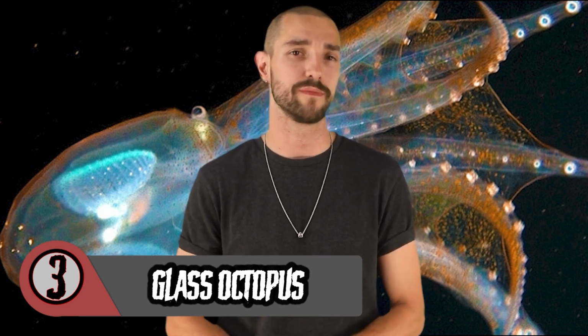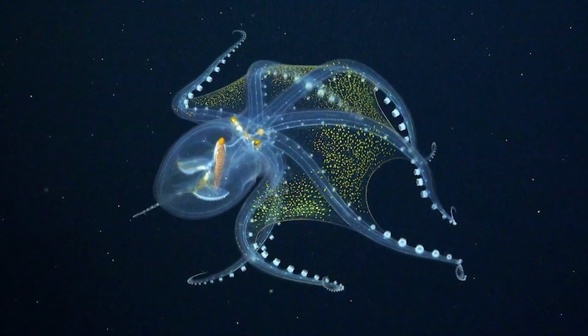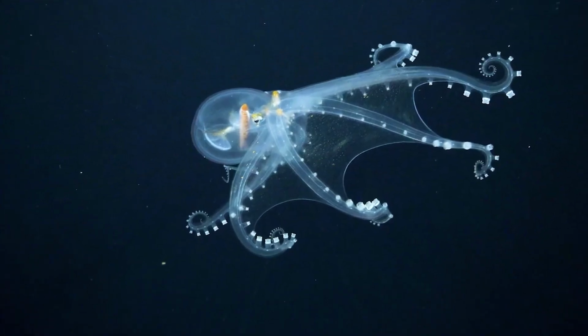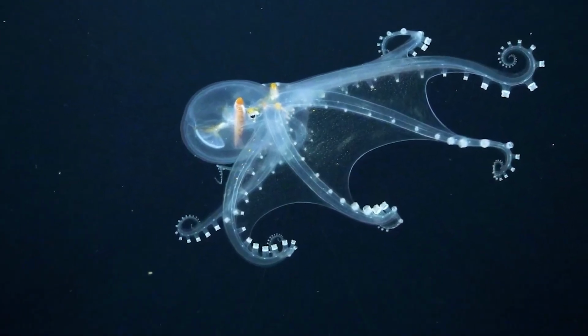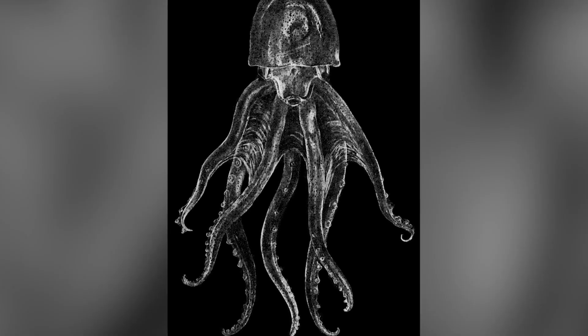Number 3. The glass octopus. A rare encounter with a glass octopus has just happened, which is one of the strangest and coolest species that swim these oceans. These science fiction looking dudes have transparent gelatinous bodies, and scientists believe that they have evolved into their elongated shape in order to make itself next to invisible, even when right beside it. That's pretty cool. The only colorful parts on them are their optic nerves, eyeballs, and digestive tract. Yeah, basically like a see-through Game Boy.